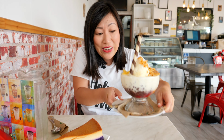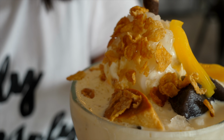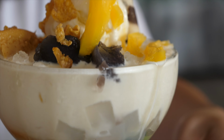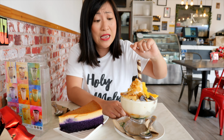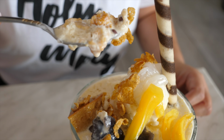So all of those ingredients down the bottom that I talked you through in the kitchen before, and then I mentioned evaporated milk, but these guys actually use cream. So cream drizzled all over those ingredients, then topped with a scoop of ice cream. There's a scoop of leche flan, there's some ube jam, some jackfruit, some crispy cornflakes, and then a chocolate wafer. Woohoo! Okay, I'm gonna get into this.